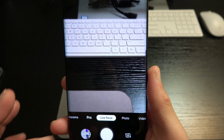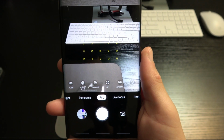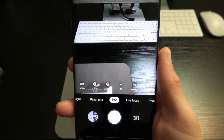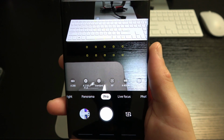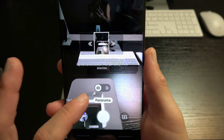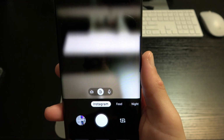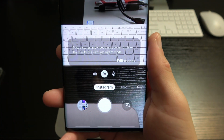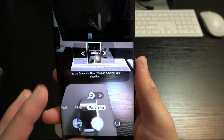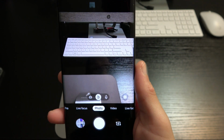We've got Pro mode. Those of you that just want complete manual control over the camera, Pro mode is there for you to take advantage of. If you want to change your white balance, your ISO, your shutter speeds, all those kinds of things, this is where you do that. Okay, we've got panorama, night vision, food, and Instagram. So those are the different modes that are there on the camera.